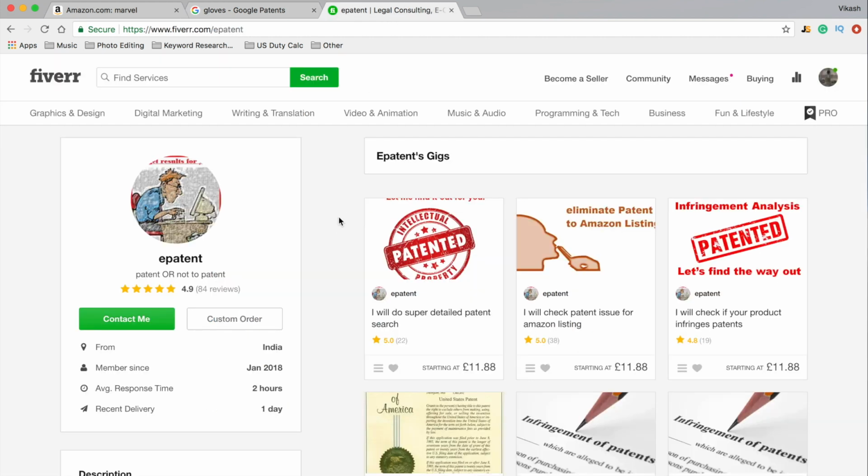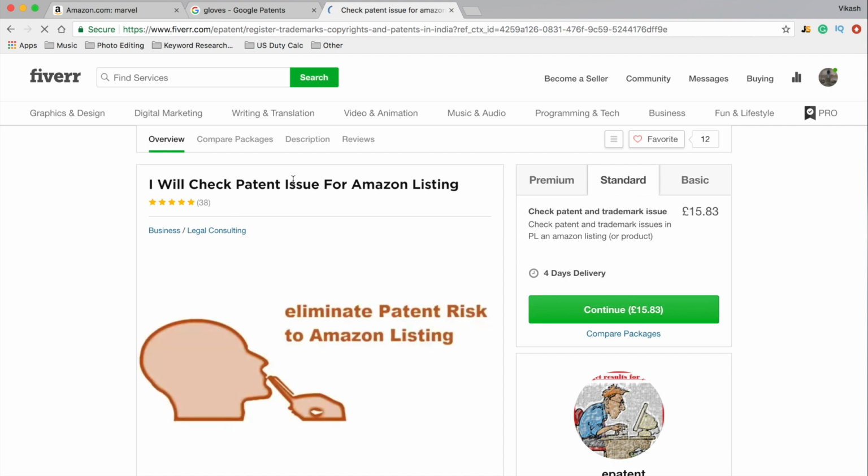But the quickest and the best way to ensure that the product that you have is not infringing upon any patents, I would use this guy. So all you need to do is just use this one here, or any of the ones that he has. So he will check patent issues for Amazon listings. So he'll just check it for you, get it done for you really quickly, really cheap.